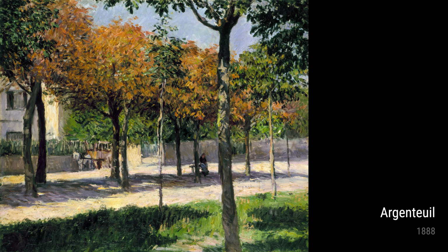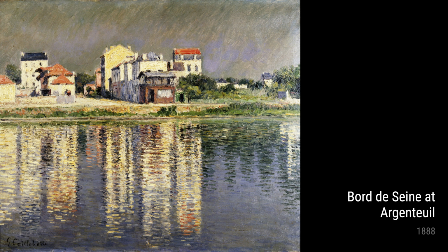As we delve into the life of this remarkable artist, we will discover how his experiences greatly influenced the masterpieces we see before us. Gustave Caillebotte was born in Paris in 1848. He came from a wealthy family and experienced a privileged upbringing.